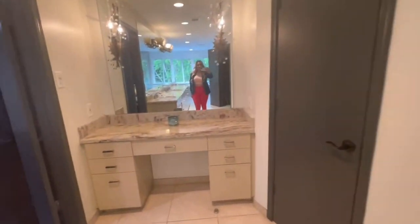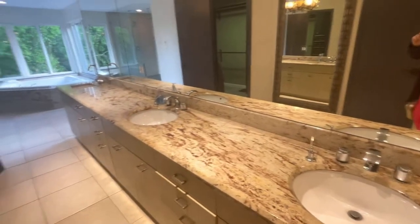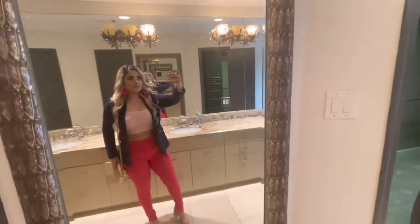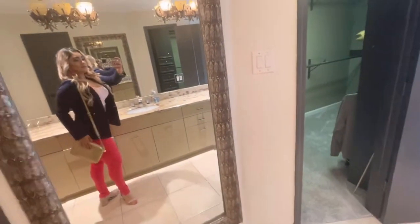So yeah, they have this cute little vanity for her, his and her sink, big mirror for selfies, love it, and a big custom walk-in closet.